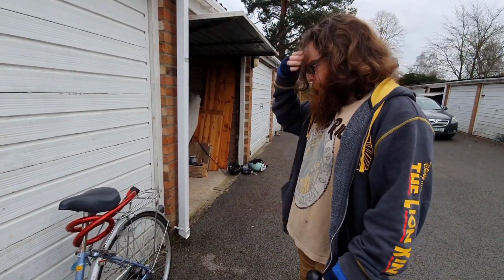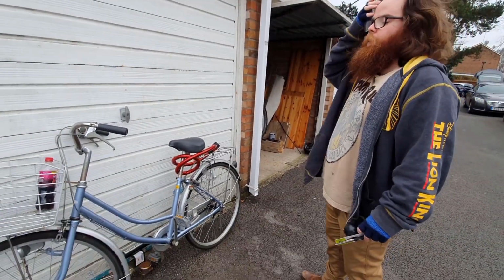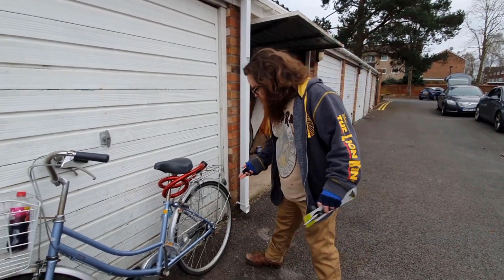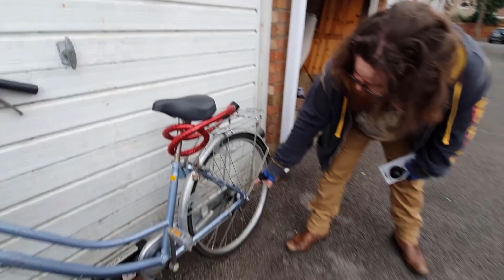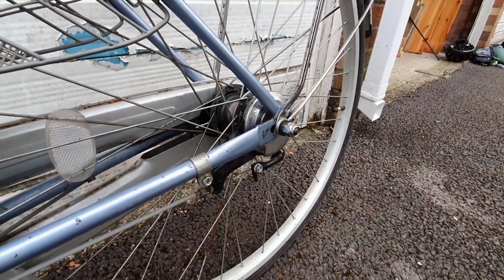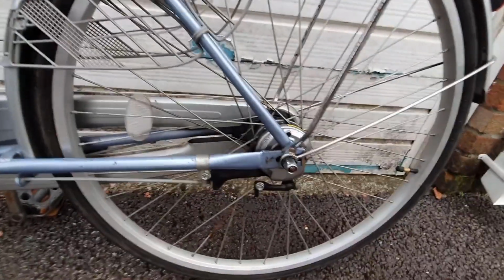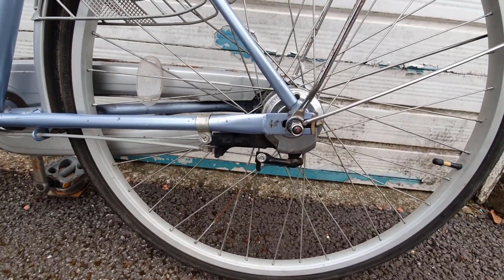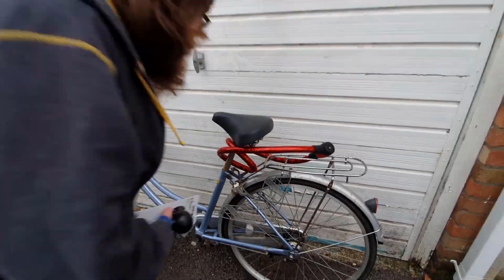Where was I? Yeah, so nobody bothers locking these things up in Japan apparently because everybody has them, so they're not really worth stealing. Another pretty funky thing is it's got a hub gear on the back, so it's a 3-speed hub gear, and this is the cord of the brake. So if I activate the brake, it doesn't act on the wheel, it acts on the gear hub. I'm not quite sure how it works, but it's pretty funky.